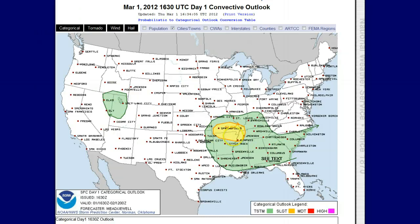Again, it looks like this may be more of late evening into nighttime, and again, it could just be some very large hail that affects these areas in this outlook area here. So now let's take a look at tomorrow's outlook.